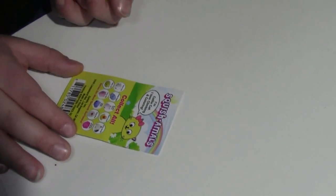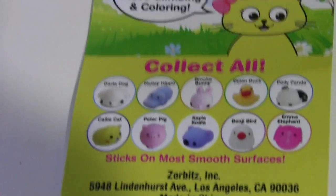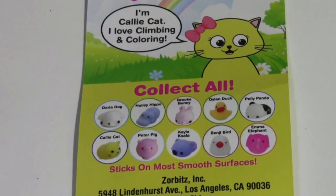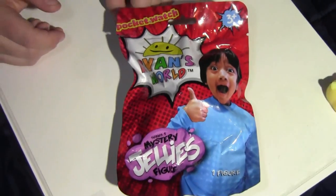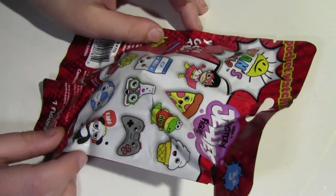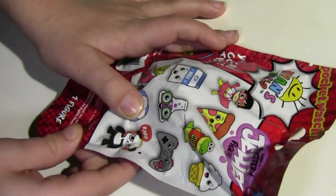Let's see which one we got. So, yeah, we got Callie the cat and Collie the cat. That's super cool. Look at this! It's a Ryan's Toy Review toy. It's Ryan's Toy Review jellies in there. I could open them. Which one do you hope we get? I really want the Combo Panda one.